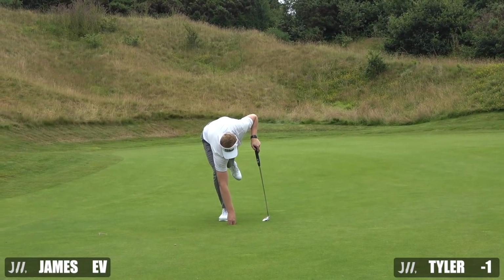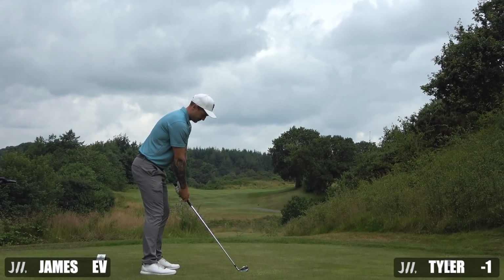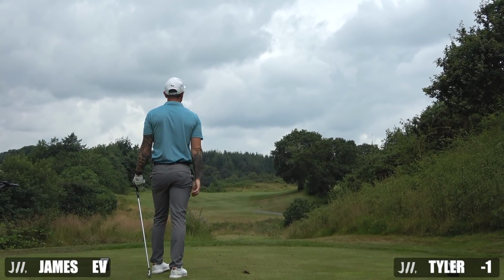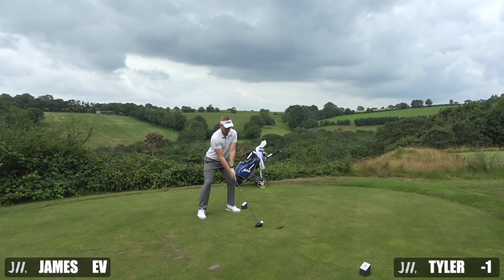Very good putt from Tyler. So we're both scoring pretty well. This is an attempt at hitting the exact same shot I hit on that previous par 4, the stinger. Just got completely stuck and left this one out on the right. Bit ugly that.